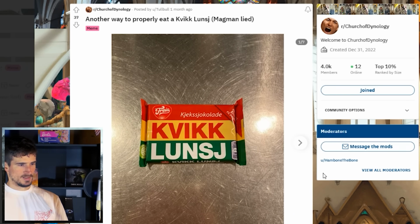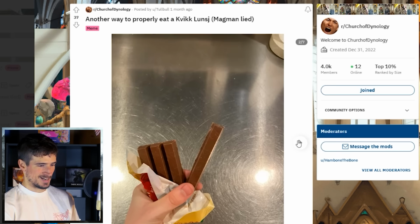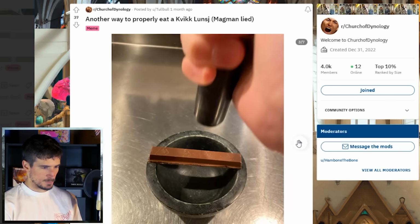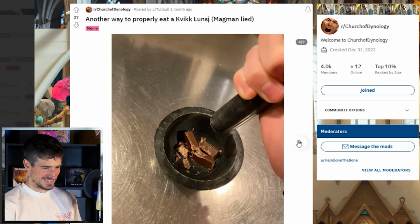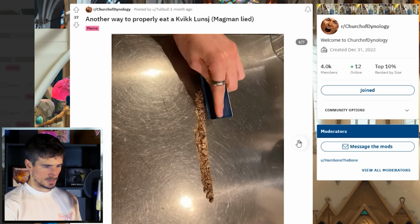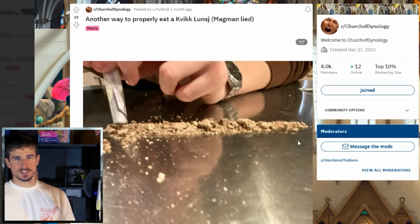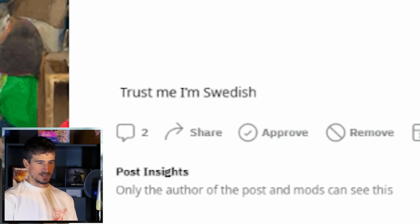We also have another way to properly eat a kviklinch. Magman lied again. He didn't know either of the correct ways. So you break off the piece. Okay, so Magnus did get that part right. You put it in your pestle and mortar. All right. Smash it up. This is all making sense to me now. All right, so you got a nice fine kviklinch powder. Magnus is way off, let me just say. Line it up. There we go. And you're ready to blast off. If you're thinking this person is lying, don't. It says, trust me, I'm Swedish. That is all the confirmation I need.